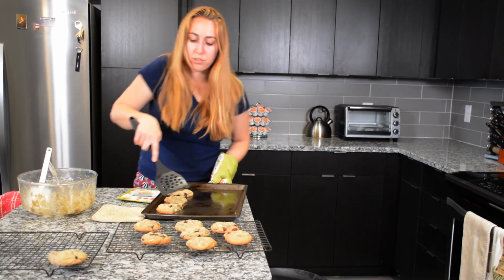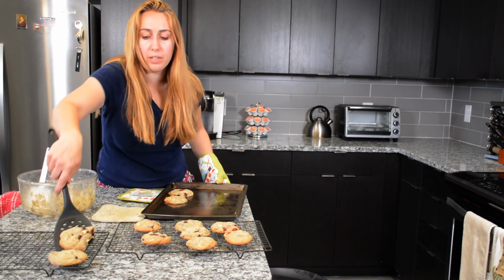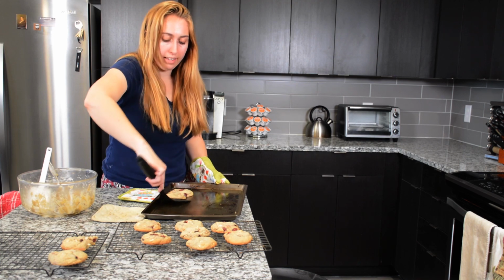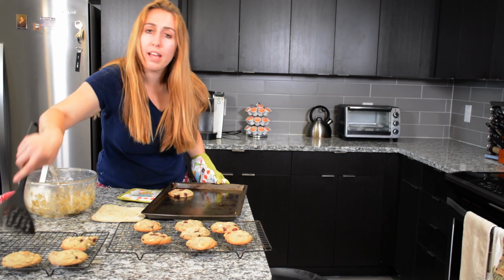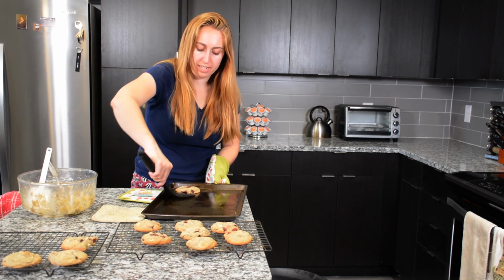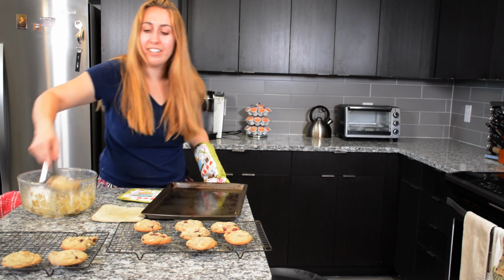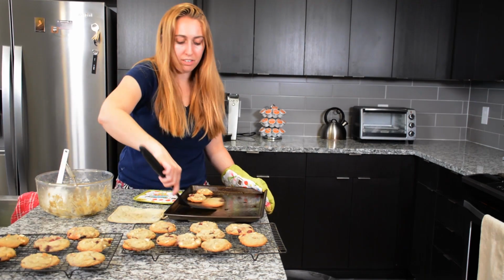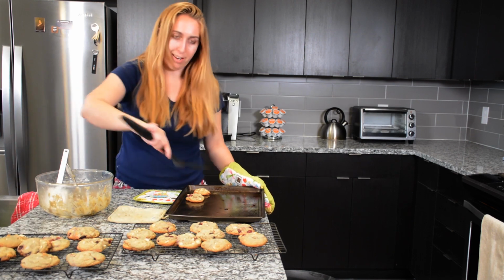All right, so as soon as you get these out of the oven, you're gonna wanna plate them somewhere cool so the bottoms don't get too brown. I like to use a cooking tray, but you could absolutely use the back of a cool plate or another baking tray. This one came out really pretty.